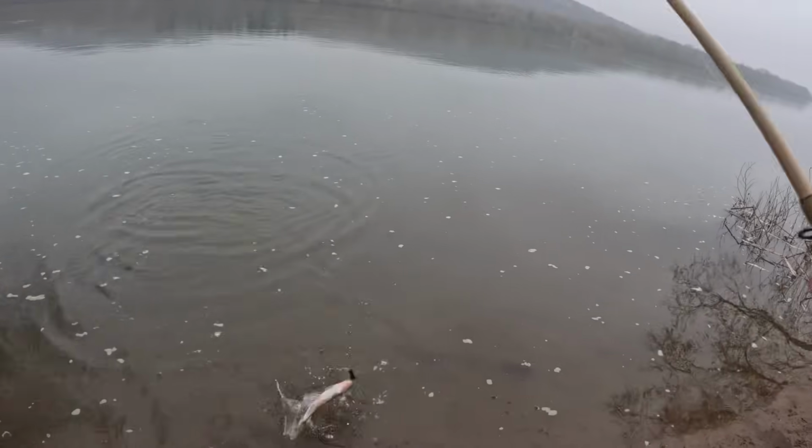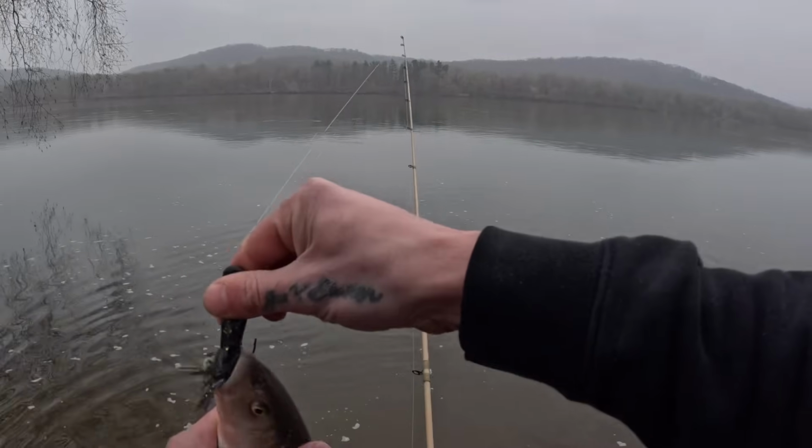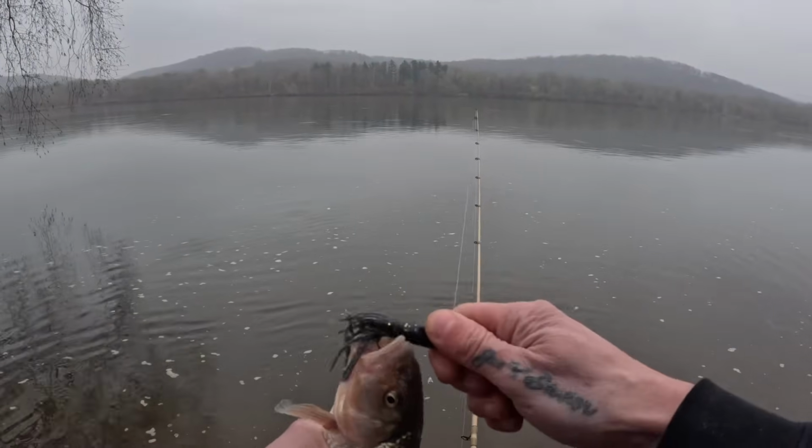Oh, a fall fish. Some musky bait right there.